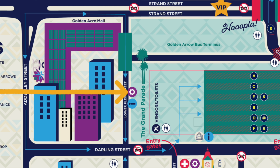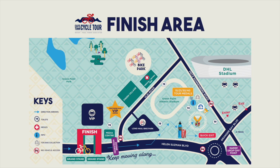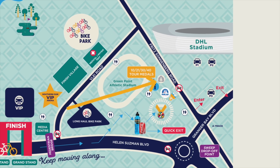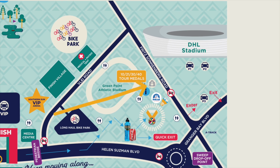The first tog bag vehicle based inside the start precinct will arrive at the forecourt opposite DHL Stadium, P5, by 8 a.m. The second tog bag vehicle will also be based within the start precinct and will arrive at the forecourt near P5 opposite the DHL Stadium by 9:30. If you are starting early and will most likely finish before 9:30, you will need to make sure you indicate which drop-off time you prefer.